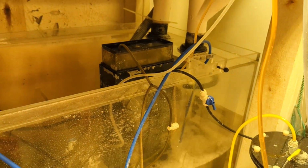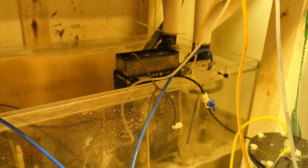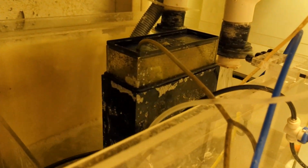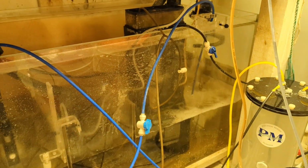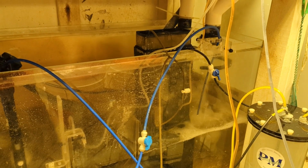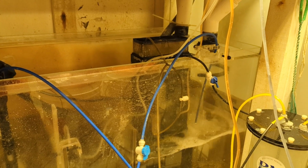This removes very dark skimmer, which is good. This is a very old protein skimmer. I think it's called Sea Urchin. It's really good, never overflows. Very reliable.